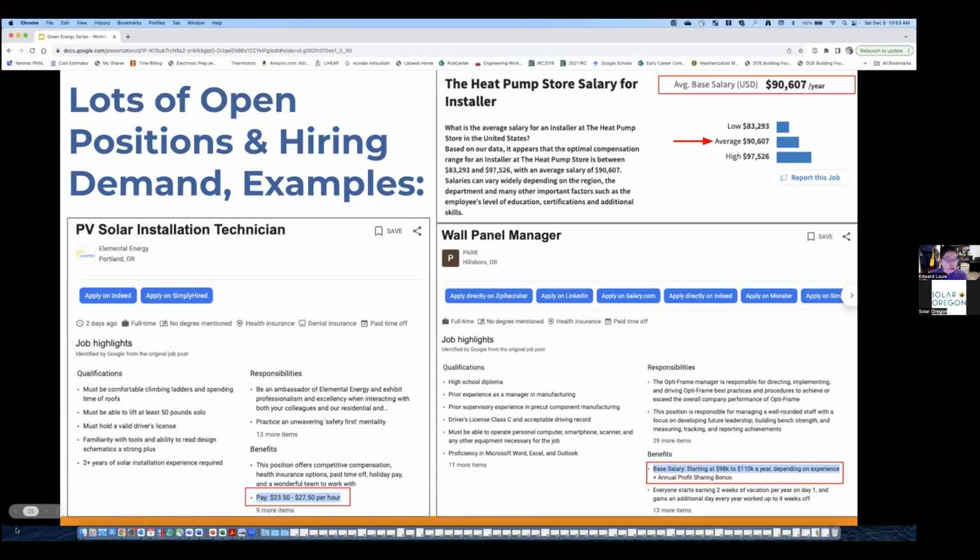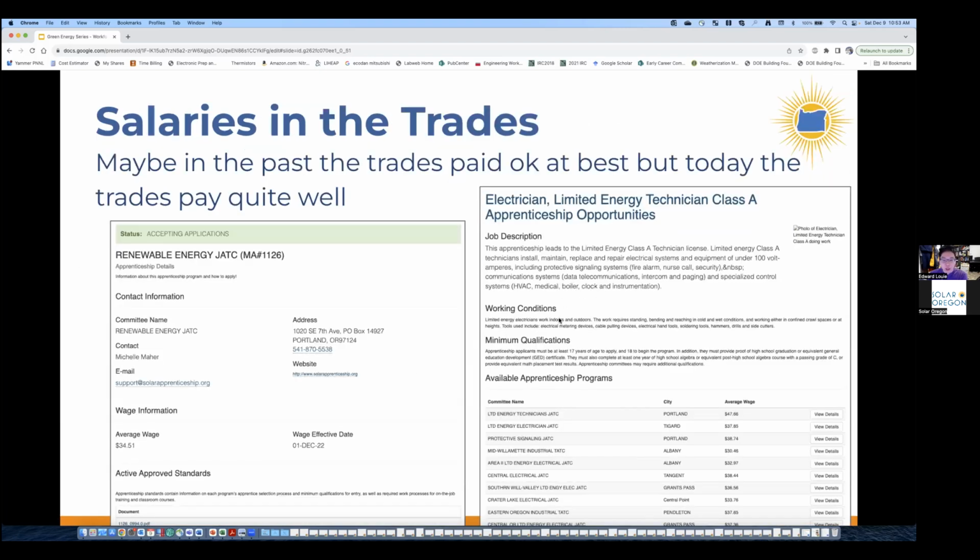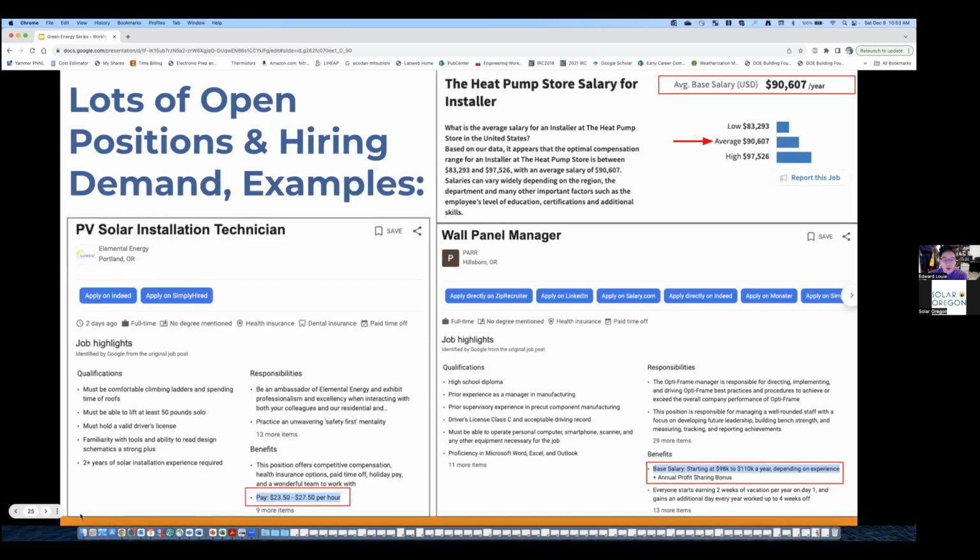Those are listed salaries for the industry based on these apprenticeship listings. I did a quick search to look at actual job postings here in the Portland area to see what kind of salaries we're talking about. Okay, PV installer, around $23 to $27 an hour, and this is for an entry-level position, requiring, as it says, 2 years of solar installation experience. So once you're out of that 2-year apprenticeship, you instantly drop into that, and that's your pay.